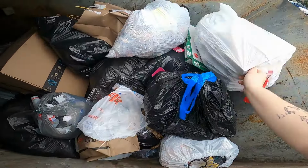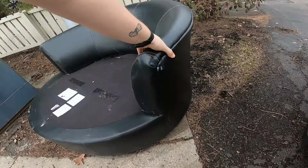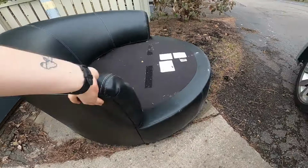Alright, what about this? I see that snow shovel in there. I want to get that out. Looks pretty roughed up, though. There's a big old thing here. Oh, look, it spins too. That would be nice if it had the cushion on it. It's still really nice, really. You could make a cushion. I do not have the space to take that. That is great.